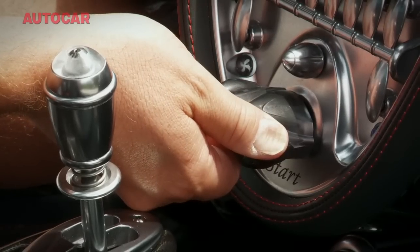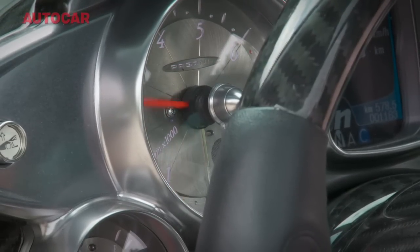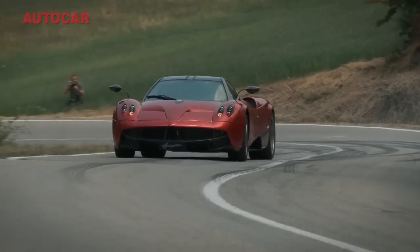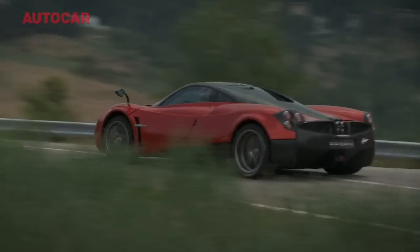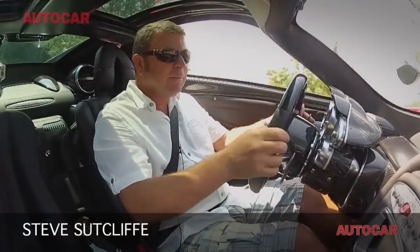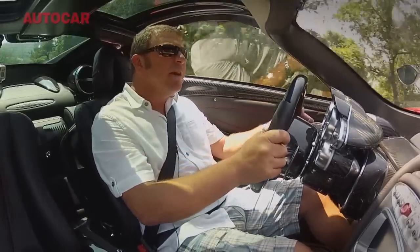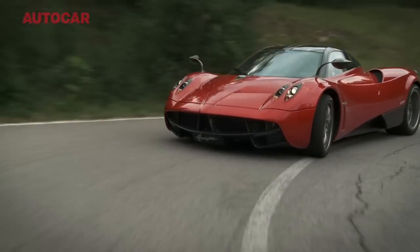I'll tell you, some of the things we do in this job can, just occasionally, be a little bit tedious. And then you have days like these. This car is absolutely mental. The sort of performance that we're talking about is very deep indeed into the Veyron Supersport League.